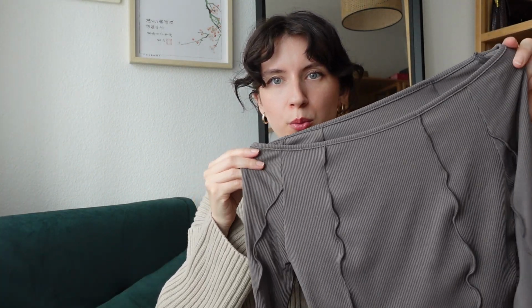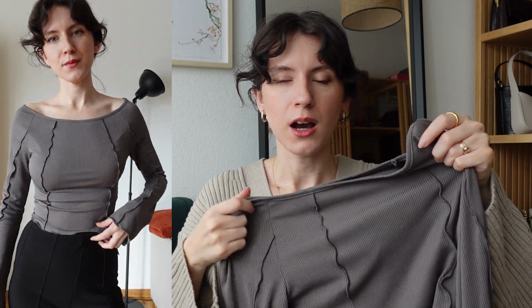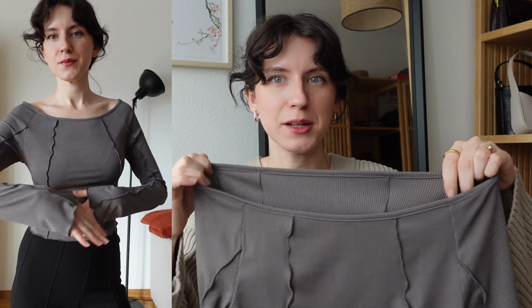Alright guys, the second piece that I got is this other top that also has a very beautiful color. It has a whitish collar that comes not right to your neck, but more to the top of your shoulders. It comes in this very nice gray color. It also has very beautiful lining details, which I think give a lot to this top. I think it makes the top, in my opinion, because it definitely gives a little bit more definition to it, and also to the way that it suits your body.